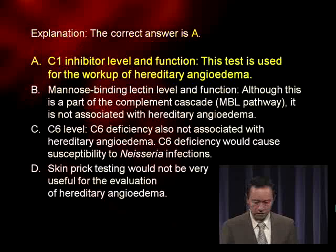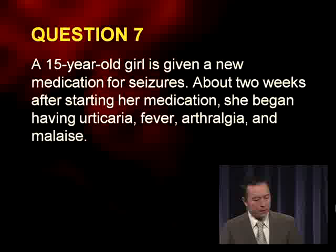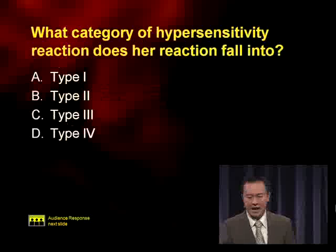All right, a 15-year-old girl is given a new medication for seizures. About 2 weeks after starting her medication, she began having urticaria, fever, arthralgia, and malaise. What category of hypersensitivity reaction does her reaction fall into? A, type 1, B, type 2, C, type 3, D, type 4.